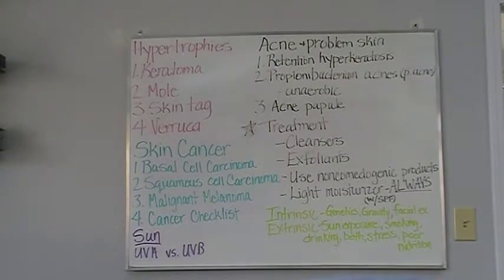local lymph nodes. Your clients, you should advise them to regularly see a dermatologist for checkups of the skin, especially if any changes in coloration, size, or shape of a mole are detected. Sometimes they don't notice these things.